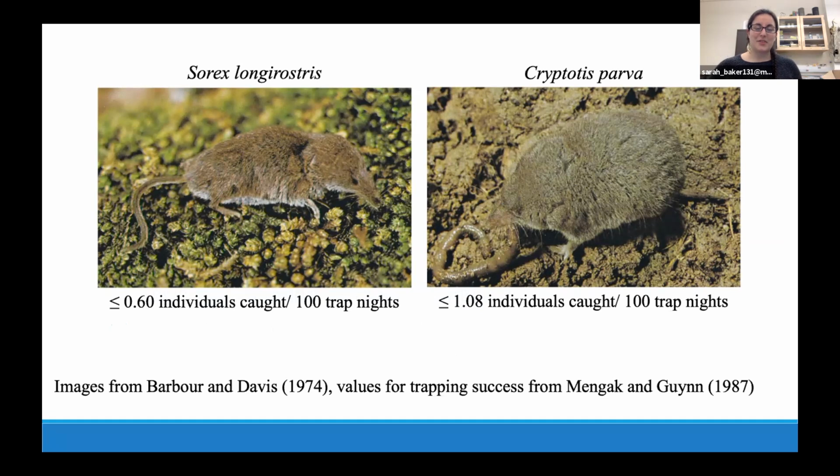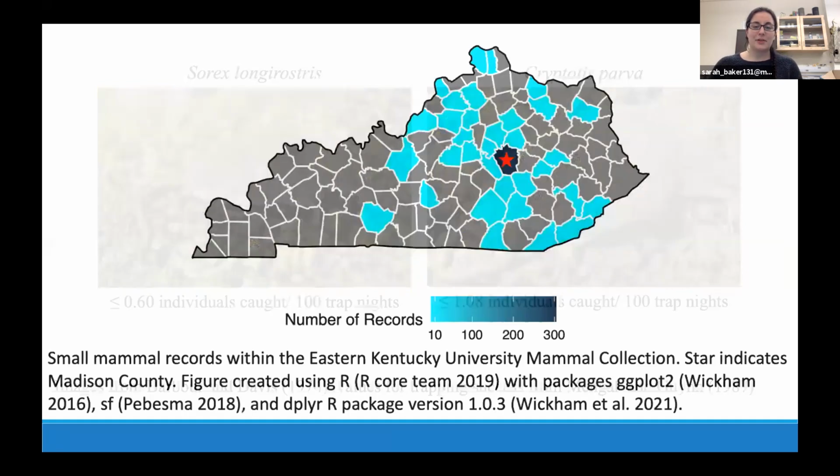So this slide is probably going to look very familiar if you tuned into my defense, but I just want to reiterate this point, looking specifically at Sorex longirostris, the southeastern shrew, and Cryptotis parva, the least shrew. These trapping success rates from Maddock and Guyan are specifically from pitfall traps, which are actually the best way to catch shrews. And you can still see that there's a really low trap success with only about 1 individual per 100 trap nights. And this really low trap success leads to us not having a lot of information on these really interesting species. And I was really curious to see exactly how this would be represented within the collections, if we would see gaps, because small mammal species can be difficult to trap and get records for.